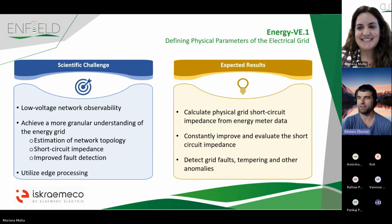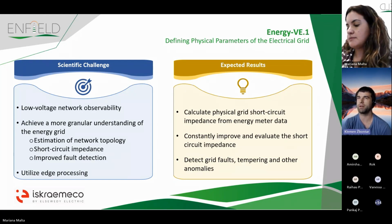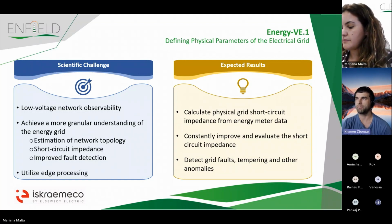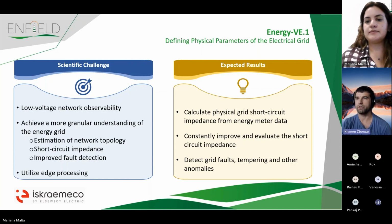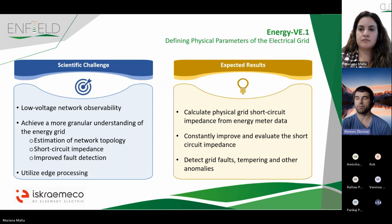Hello, everybody. So I come from Iskra, which is a smart energy metering company. And for this first call, we are proposing a use case which is related to the physical parameters of the electrical grid. The scientific challenge is to focus on low voltage network observability, where currently the most problematic part is that for some high complexity tasks, the granularity of data and time sampling is not good enough.